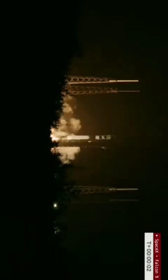20 seconds. 15 seconds. And here we go, in 10, 9, 8, 7, 6, 5, 4, 3, 2, 1. Engine ignition and liftoff of the Falcon 9 rocket on the Starlink 8-19 mission. The Falcon 9 has cleared the tower.